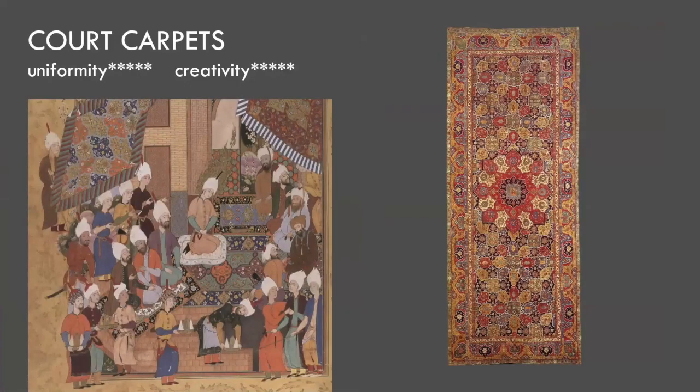At the other end of the spectrum, we have court carpets. Here, production is split into specialized crafts, from the purchase of raw materials to sorting, carding, combing, spinning, plying, dyeing, designing, cartoon making, weaving, clipping, and washing. Specialization allows each craft to be developed at a higher level than is possible for tribal weavers, who do everything themselves apart from the dyeing.